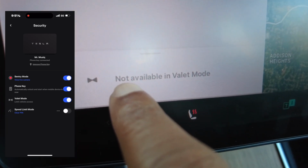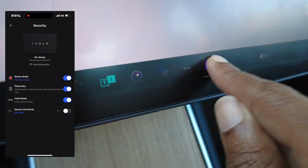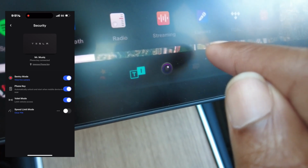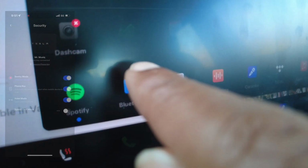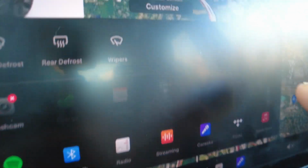Now, in valet mode, the radio is not even available. You can't even do karaoke or TuneIn. So many things went offline with the valet. Even here, in the extended menu, anything that's dealing with personal information is gone, like your energy report, your calendar, and accessing anything.